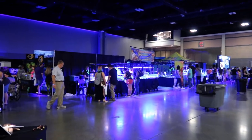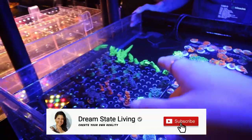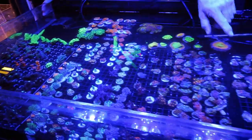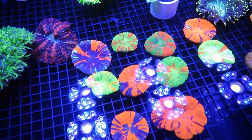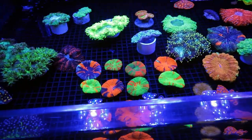It is time to make it over to the coral side. Coral vibes. Dang, look at those green slimers. Those are thick. $10 frags. Those are $10? No. Oh, I was going to say, crazy. Pretty scullies. $10 scullies. These guys are pretty.